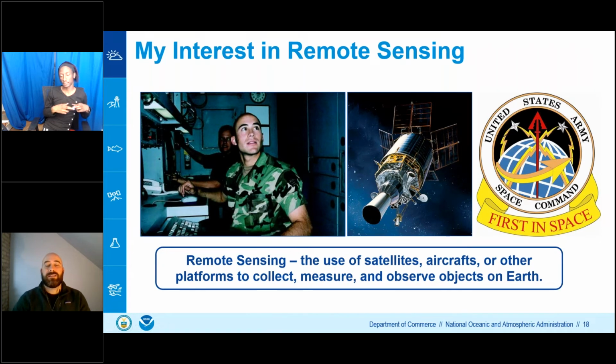But before I get into that, one of the questions I often get asked is, how did you even get started in mapping or using satellite imagery or aerial imagery to study wild rice? My interest in remote sensing, or the use of satellites and aircraft to collect, measure, and observe Earth's objects, actually began when I got out of high school.